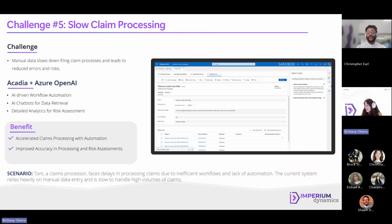Within this, the solution can be Azure OpenAI plus Acadia as well, to automate the extraction and analysis of claim documents. So, reducing the need for manual data entry, it also enables intelligent routing and summarization, accelerating the entire claims process, which leads to faster resolutions, reduced costs, and improved customer satisfaction. For this last challenge and solution, we can meet Tom. He is a claim processor at a busy insurance firm, and he's drowning in paperwork. Manual data entry and slow workflows are delaying claims and frustrating customers.